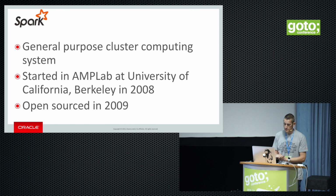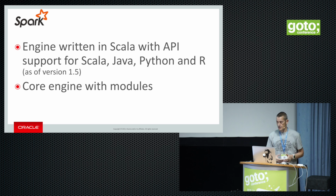We just started with it a couple of weeks ago, so I don't have a lot of information about that. But it's a general purpose cluster computing system, and it started in the AMP labs at University of California, and it was open source in 2009. And the engine is written in Scala with an API for languages like Scala, Java, Python, and even R is now available. And it's a core engine that has different modules.